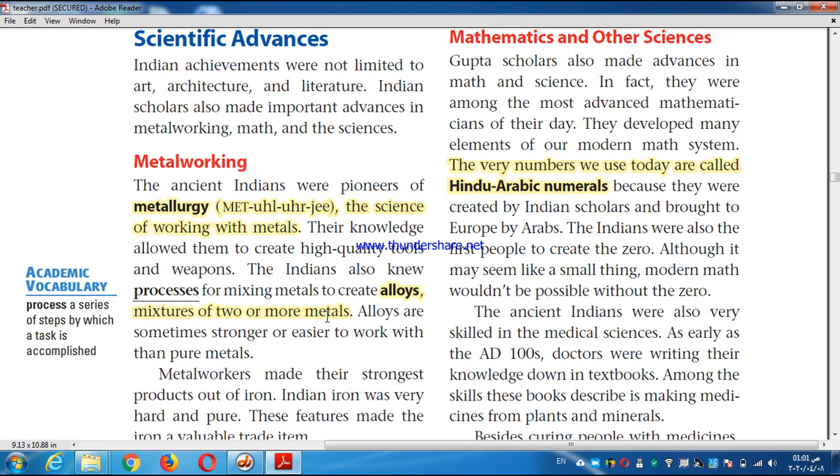The science of working with metals. And they created metal weapons. They also created alloys. So they made metallurgy, and they made alloys. What's meant by alloys? Mixtures of two or more metals.